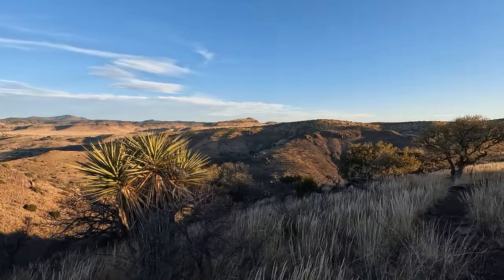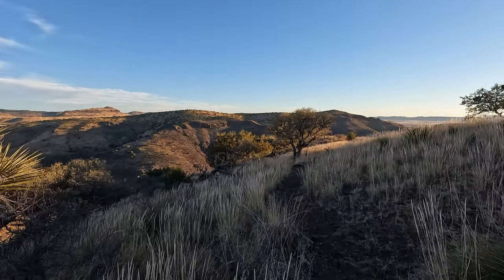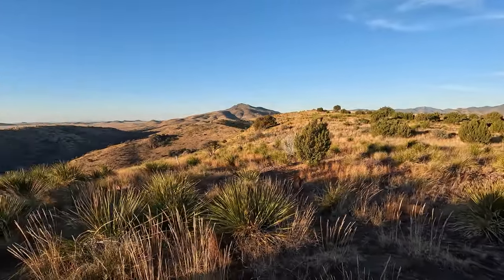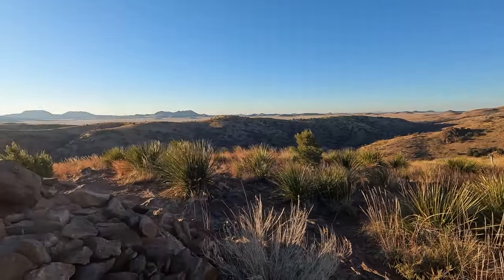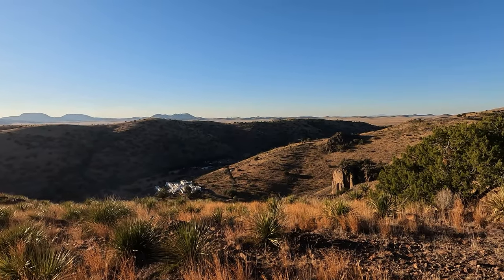As I said in my previous videos, what a beautiful country this is. Those are the views from up here. Hope you can hear me over the wind. So finally, the Indian Lodge is visible, the white building down there in the valley.